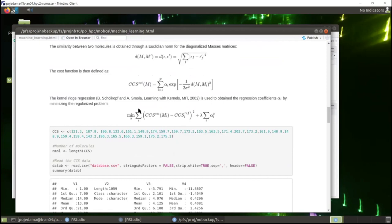This is done using kernel ridge regression, and basically we minimize the cost function as in any other machine learning, and we add some penalization or regularization term to avoid overfitting, right? So that's the theory. This is the problem that we need to solve, a minimization problem, and this is the so-called training phase. As you may have seen, this is a shallow machine learning type method.